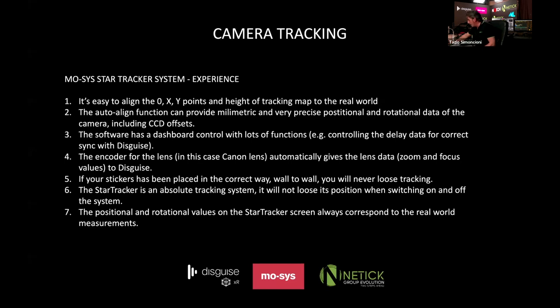In our XR stage, we got data like totally zoomed out, 65,500 value. Totally zoomed in is zero. Number five, if your sticker has been placed in the correct way, wall to wall, you will never lose tracking. Number six, the star tracker is absolutely a tracking system. It will not lose its position when switching off and on. Really, really amazing. Number seven, the positional and rotational value of the star tracker screen always correspond to the real world measurement.